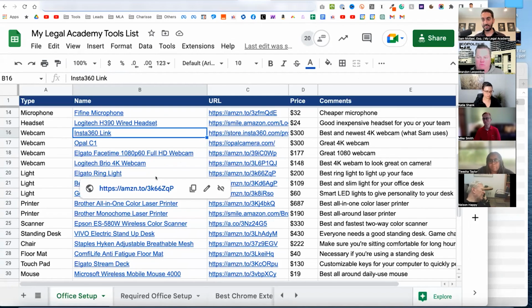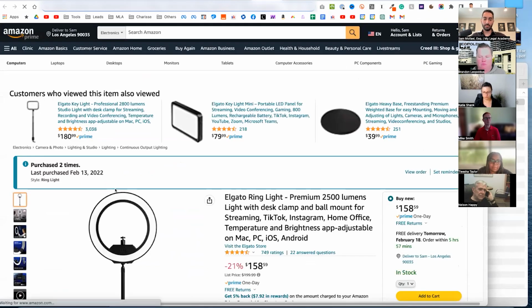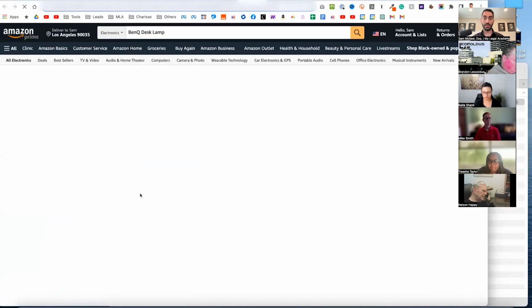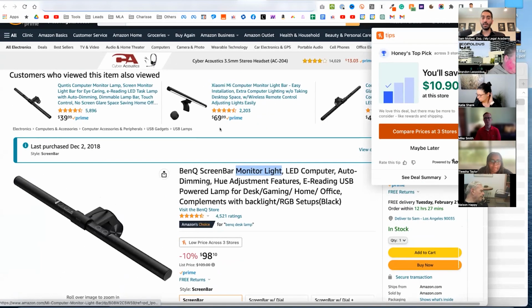Light: ideal is natural light, facing a window. If not, ideally some form of ring light or some light coming from the sides. That's all Elgato one, pretty fancy. Also, this one I absolutely love. It's a desk lamp called the monitor light. I love this. For some reason, I cannot work without this light.